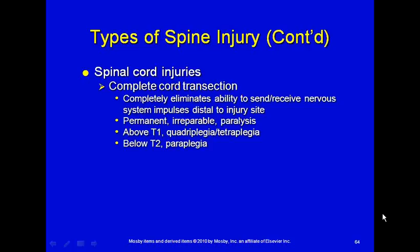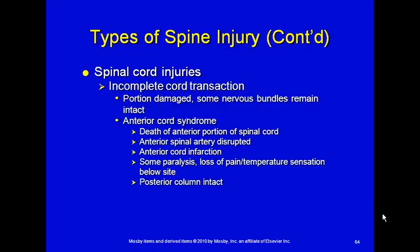Complete cord transection, again, is what we're most fearful of and what we're most aware of, and this completely eliminates the ability to send and receive nervous impulses distal to the injury. Those injuries are permanent, they are irreparable, and result in paralysis. If the transection is above T1, you can have quadriplegia or tetraplegia. If it's below T2, you can have paraplegia.